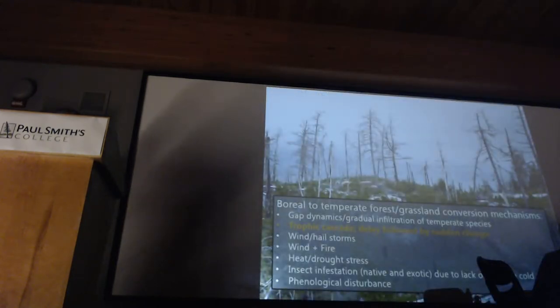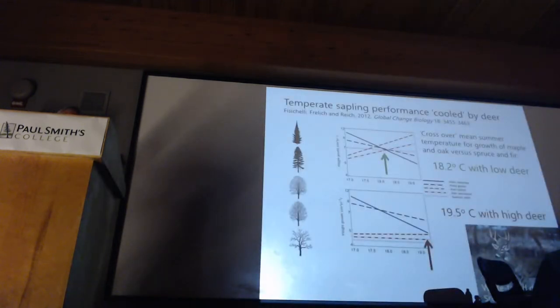So next is a trophic cascade with a delay before the temperate trees can grow, and this is caused by deer. So the crossover point for the mean summer temperature, which will give you boreal versus temperate, is displaced upwards by deer because they eat the temperate seedlings. So it might be the best climate for them, but they can't grow because the deer eat them preferentially over the spruce and fir of the boreal forest.